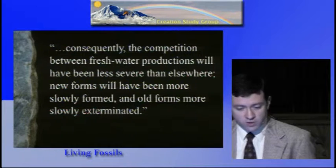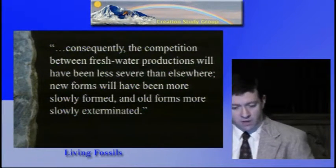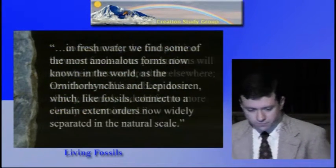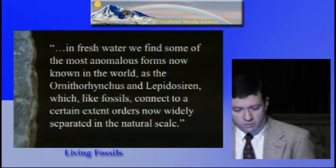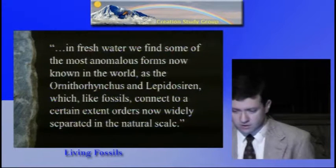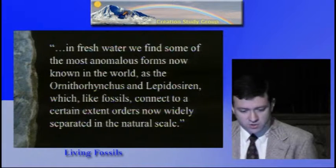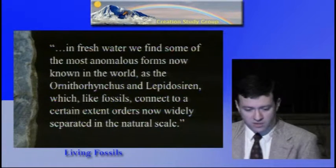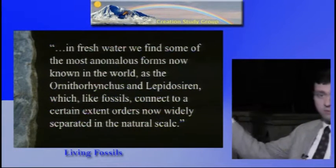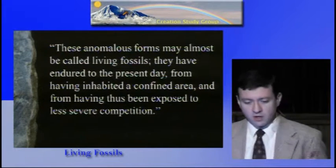Consequently, the competition between freshwater productions will have been less severe than elsewhere. New forms will have been more slowly formed and old forms more slowly exterminated. So evolution will work more slowly in some areas than others. In freshwater, we may find some of the most anomalous forms now known in the world, such as Ornithorhynchus, the duck-billed platypus, and Lepidosiren, which are South American lungfish, which, like fossils, connect certain extant orders now widely separated in the natural scale. So in other words, these things appear to be ancestral to some of the life forms that are around nowadays.